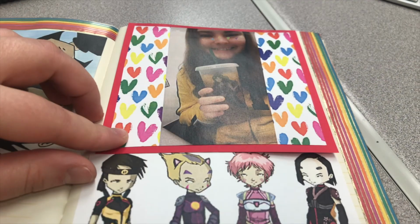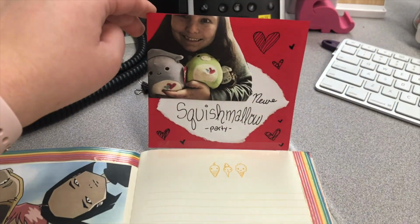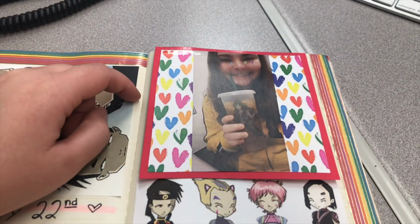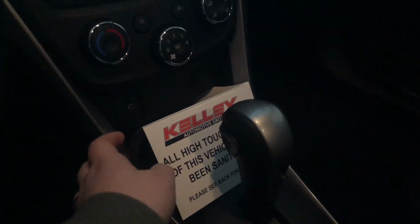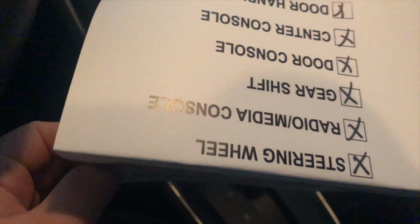I need both hands. Next, I'm just going to show you a few pages in my journal. I already completed this journal by the time this goes public. And then, who else does this? I had to do a rental car, and I saw this in there, and I just took it to put in my journal.